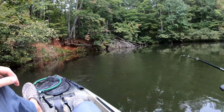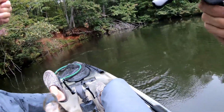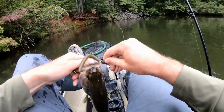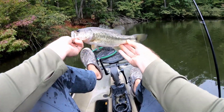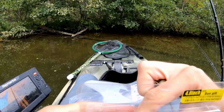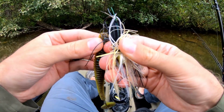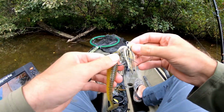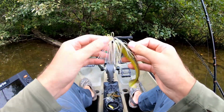Finally, another bite. That weighted Texas Herc Cinco. Tossing it around. Beautiful fish. Look at that thing. It's a little bit long, but there's some big fish in here, so.